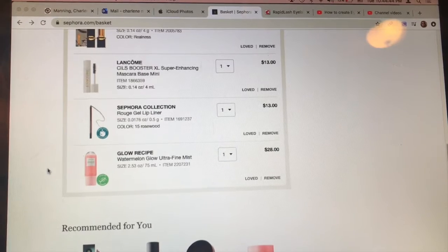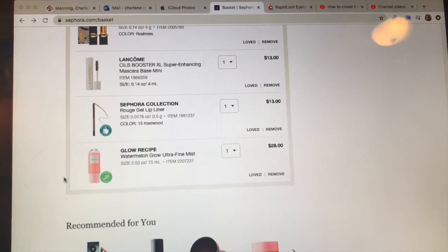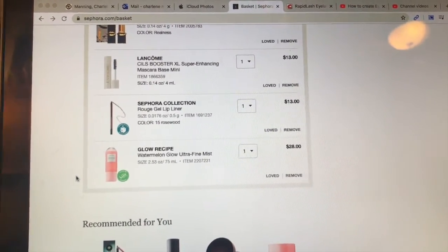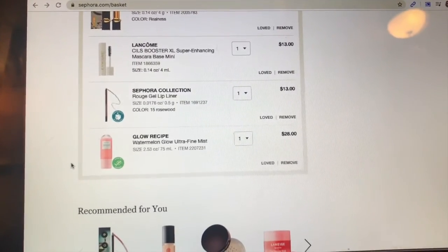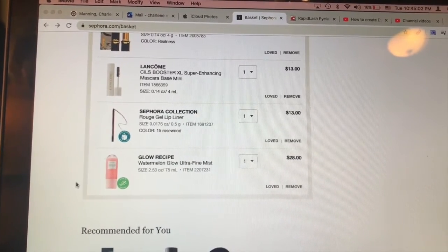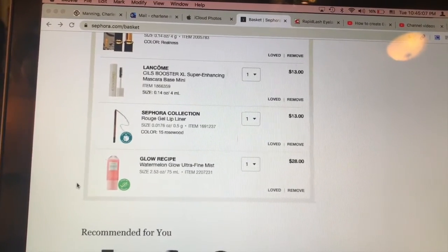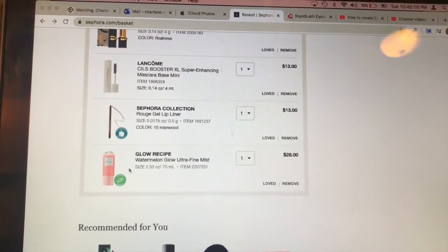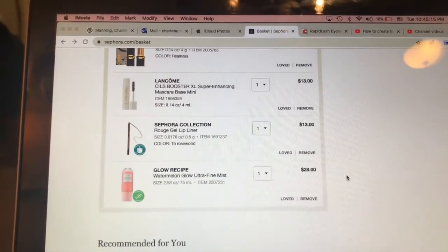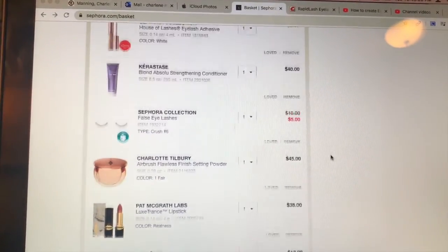So this Glow Recipe, I heard a lot of great things about it. The mister is really good. I actually had the Tatcha mist in my cart first, but then I realized how little product I was getting for the money. So I looked at the other mist. I'm actually gonna get the Glow Recipe, even though I don't really care about watermelon smell. It was just a better value for the money. So that is what is in my cart right now.